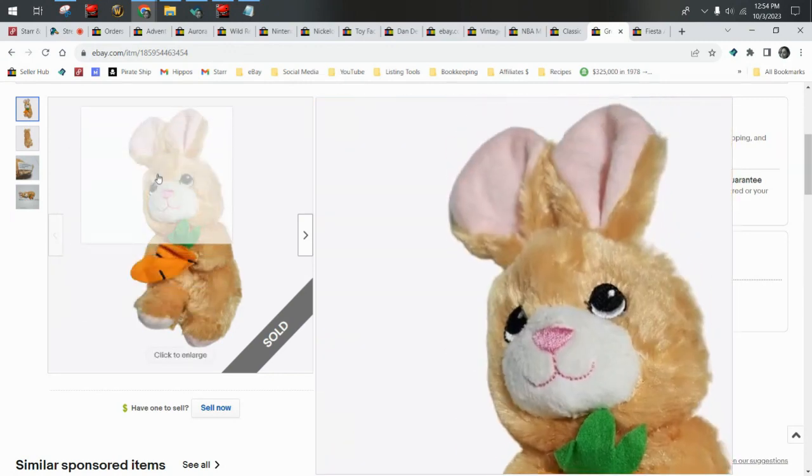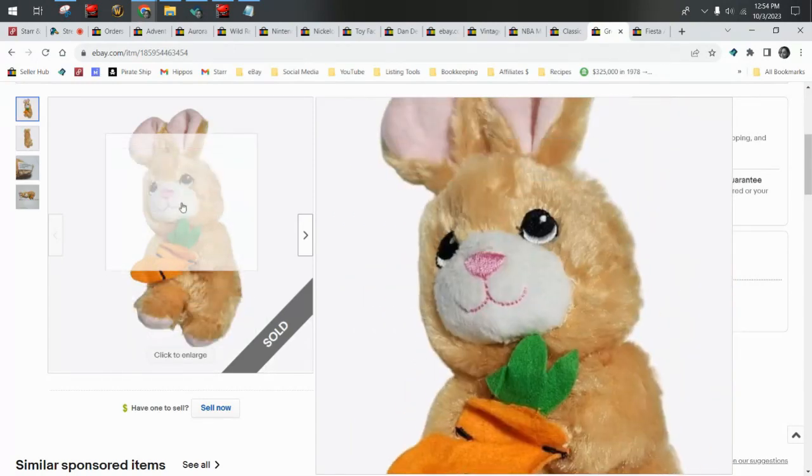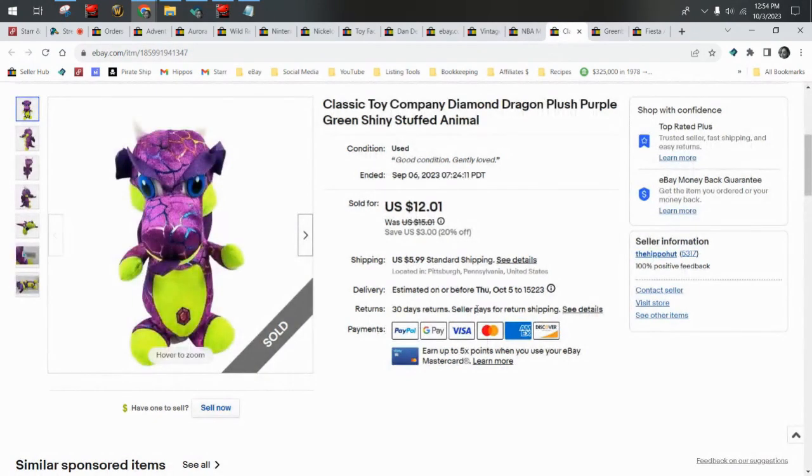Now, would I tell you to go search this guy out at the thrift store or a garage sale? Probably not. But if he comes to you in a wholesale lot, absolutely. You've already paid for everything in that lot to be shipped to your door. Get every cent of profit you can, and just use good keywords. He sold for $6 plus 6 shipping.